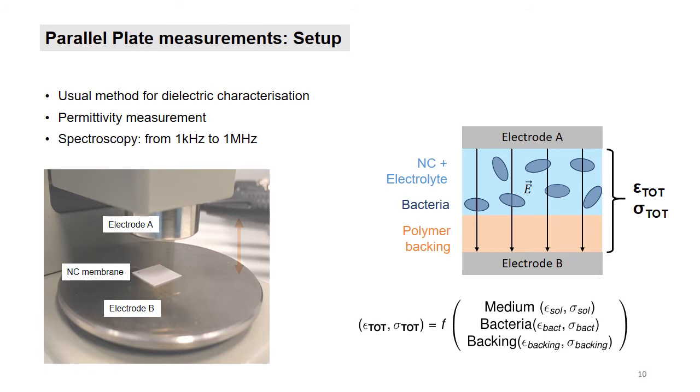So, as can be seen on the left figure, the setup consists of two electrodes between which the nitrocellulose membrane is inserted. Through impedance spectroscopy, these electrodes sense the electrical response of the sample over a frequency range between 1 kHz and 1 MHz. A software is used to extract the values for the permittivity at every frequency point. When bacteria are present in the volume of the nitrocellulose, its electrical properties are altered, and this enables us to observe a difference in permittivity with and without bacteria.